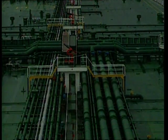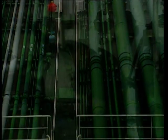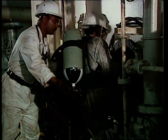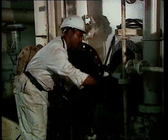On a tanker, careless actions could lead to an explosion. Before permission is given to weld on or close to a tank, the tank must be completely empty, gas-free, and ventilated.